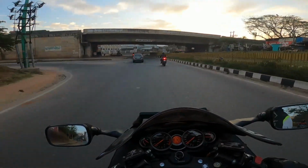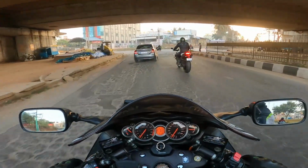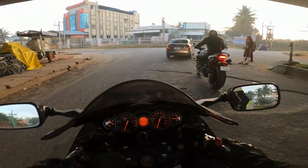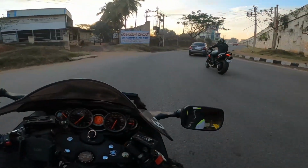Pune, Bengaluru. I have to ride on those beautiful expressways once towards Mumbai, Pune, Nagpur.